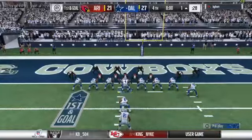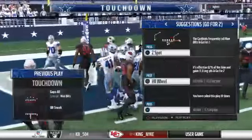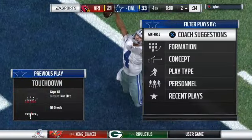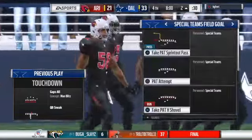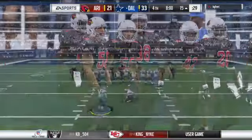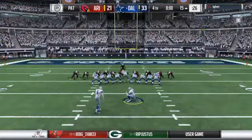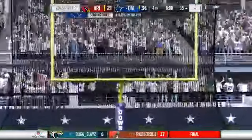They come out with one back and three, and he will take it in for a Cowboy score. Dak Prescott saving his best for the playoffs with his third touchdown of the game. And the Cowboys will add on to their lead. Extra point try by Bailey. And the lead is now 13.